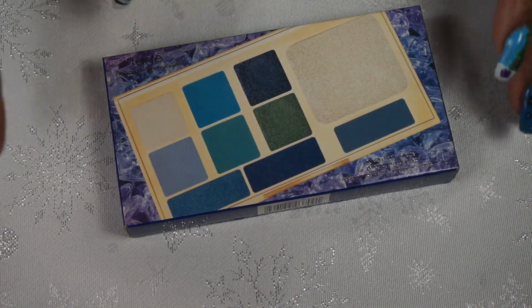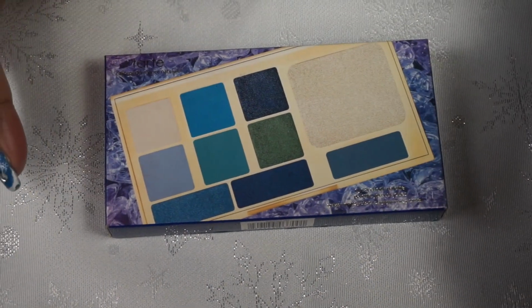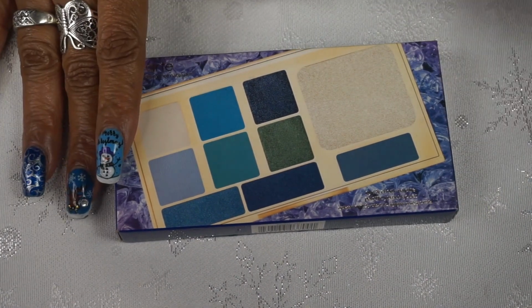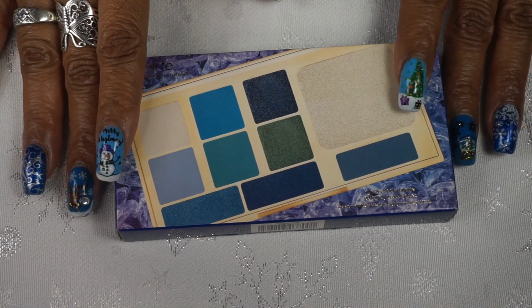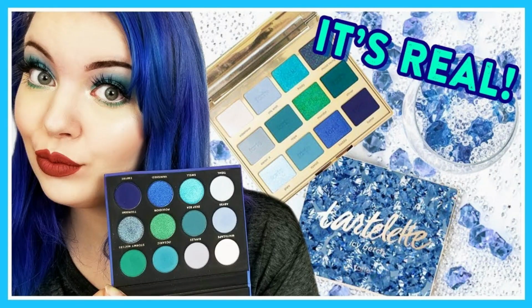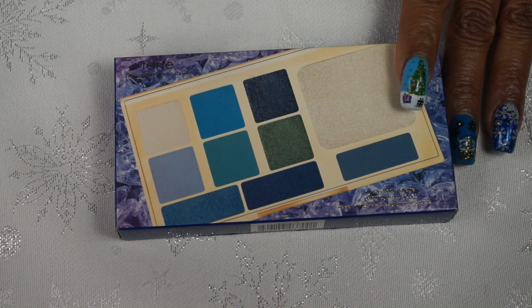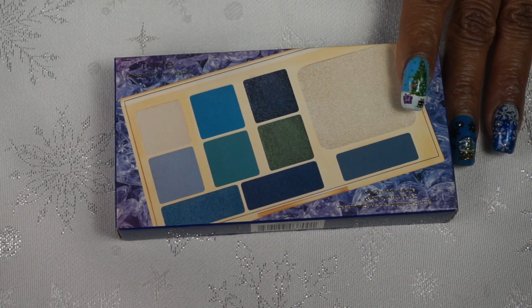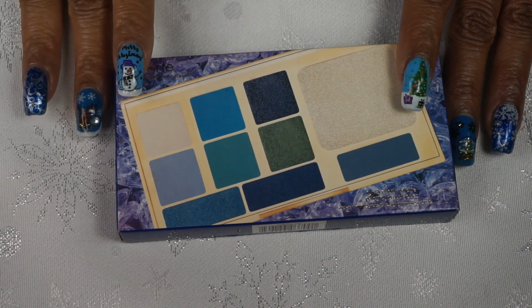Okay, so the first one I'm gonna start with is the Tarte Icy Bitch. This came out a few years ago. There was a controversy regarding this because they had sneak peeked a palette that was supposed to dupe another palette, but it was an April Fool's joke. But then they ended up coming out with this. But the other palette that they duped looked better than this, and a lot of people were like, oh, I want that. And then they said it was an April Fool's joke, but then they came out with this.